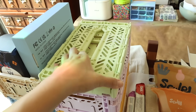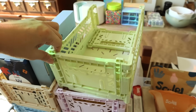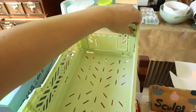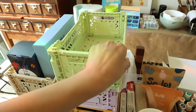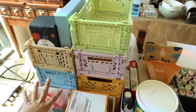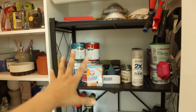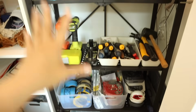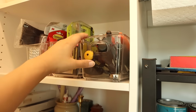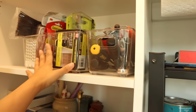I love these so much. They basically just flip open. You just snap them together like so. These come in so many colors, so many sizes, and I love that they stack together. So that is my go-to for all of my actual art supplies. In the closet, we have my paints, my materials, supplies, that sort of stuff for house DIYs. This is so much more organized, especially with these little bins. So if I need anything, I can just grab and go.